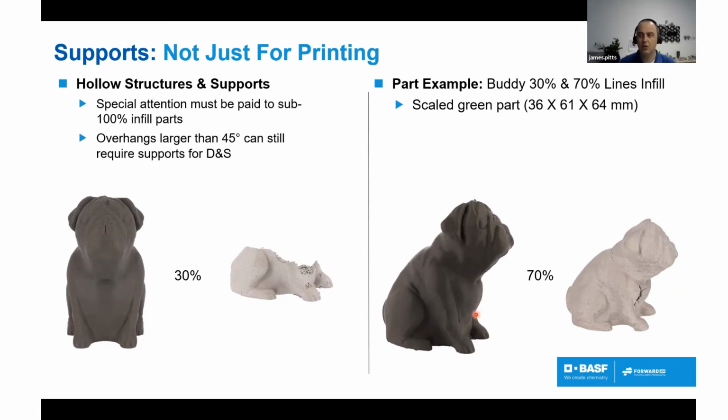The problem is we're in that limit. At 30%, Buddy's dead, he's modern art. At 70%, he's got that little crack. Like he survived, but he's marginal. You can see how his head's slumping down. It's cracking like that. And that's an example where supports are going to be required, even though they aren't required in printing.